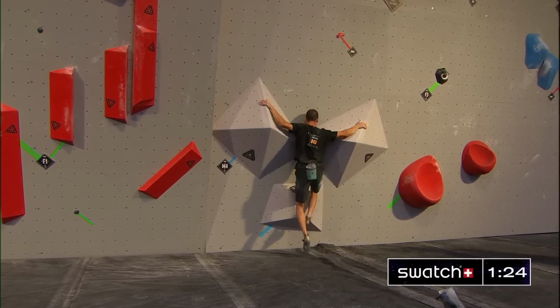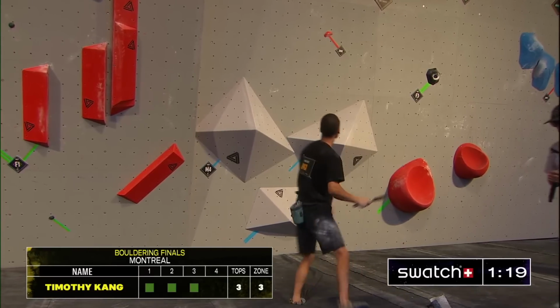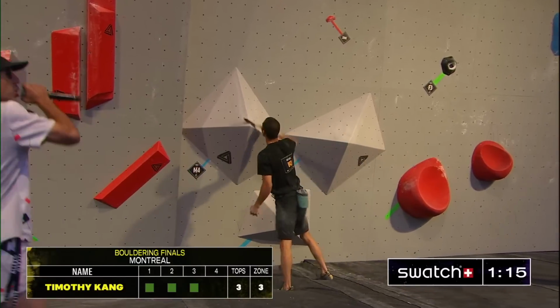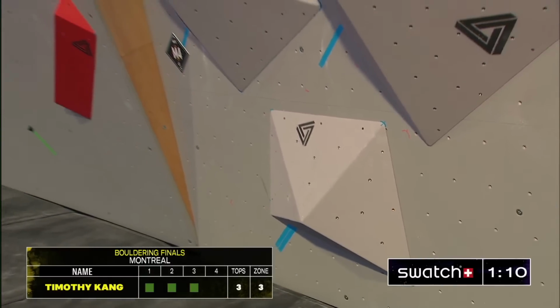Just looking to get that first explosive move out of the way. And there's nothing to push off. The bottom volume is even lower angle. So you can't really push. It's a hop and it's a muscle up. And Timmy is fighting it right now.